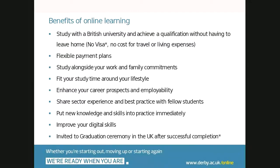So it means you don't have to worry about visas. There's no additional costs for travel or living expenses, because you can still do your degree while you're still living at home, working, looking after your family, etc. Online learning is designed to just fit alongside that.